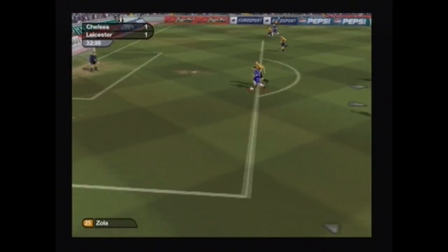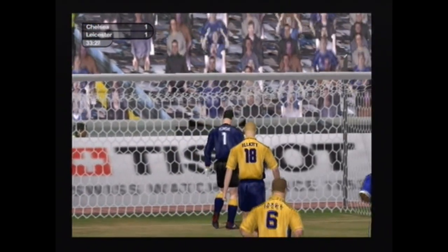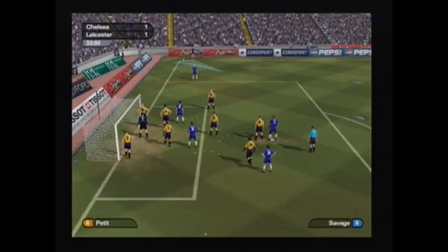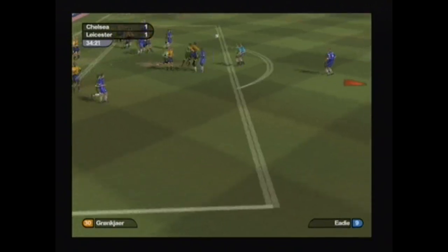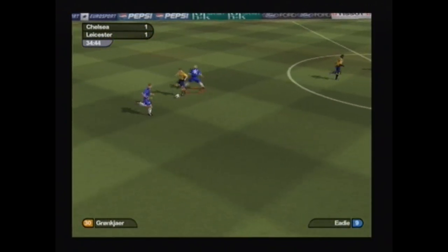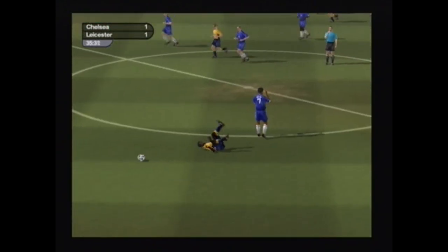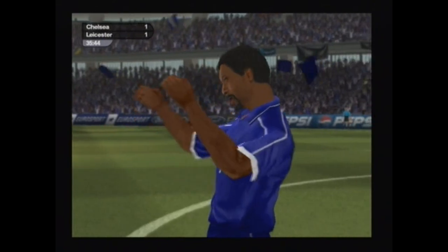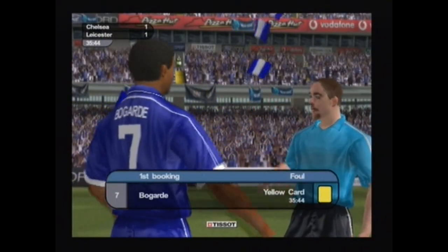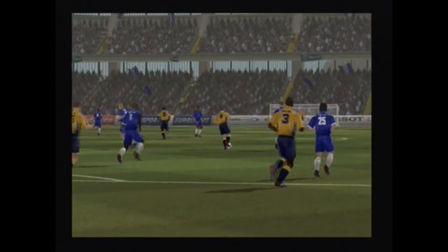Hasselbank knocks it through. Tipped over. Corner kick to Chelsea. Heads it clear. Oh, that's a foul. Referee's coming over, and he's being booked. Here's the replay.